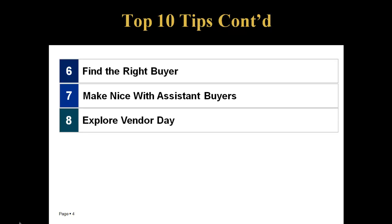Tip number 8. Explore Vendor Day. So what's Vendor Day? Vendor Day is a day of the week, the month, or the year where a buyer enables vendors, potential vendors, people who have products, to come to their corporate office and basically pitch them. It's one day where the buyer actually goes and enables maybe 10 vendors in one day to go and essentially pitch their wares. You usually have 15 to 30 minutes with that buyer, and it's your time to shine and wow them. And so that is Vendor Day.